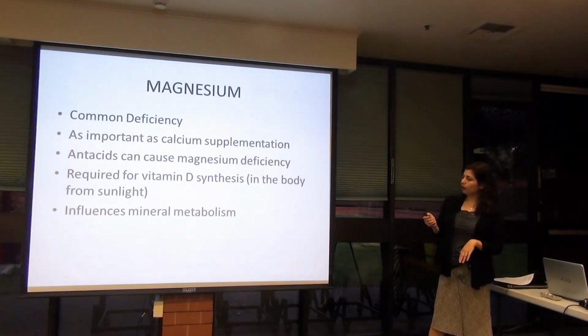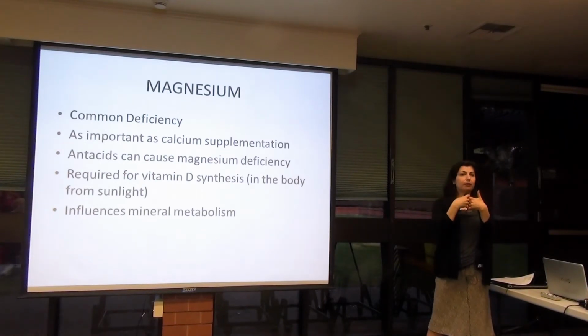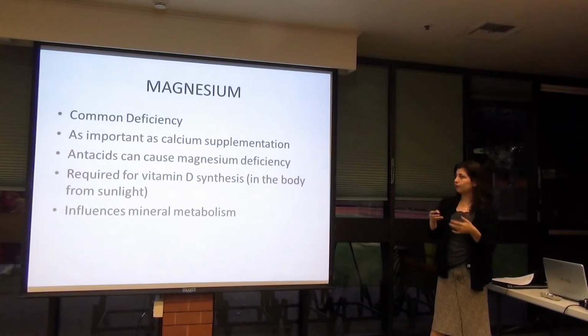Okay, and then another common deficiency is magnesium. So it's an important one for calcium. Calcium and magnesium go hand in hand, so you definitely want to take them together.